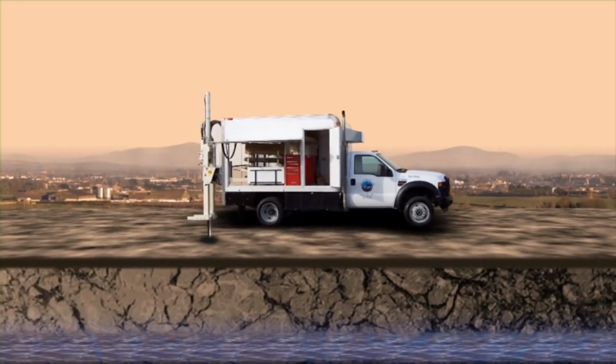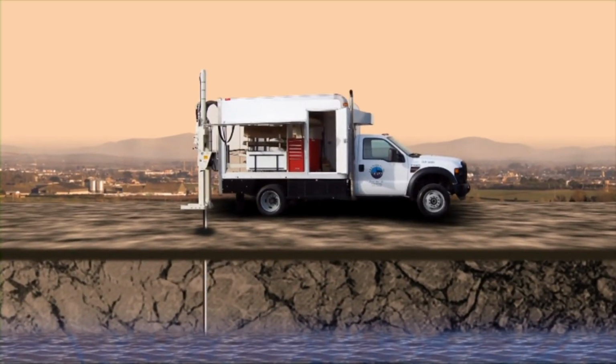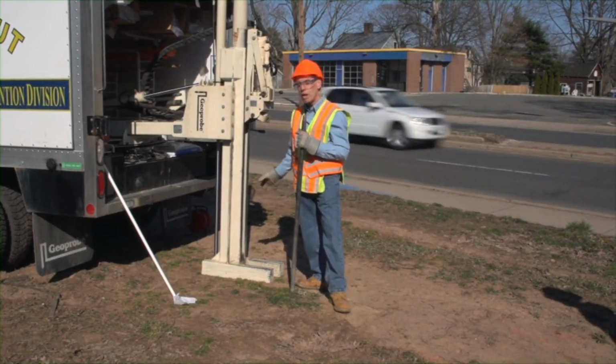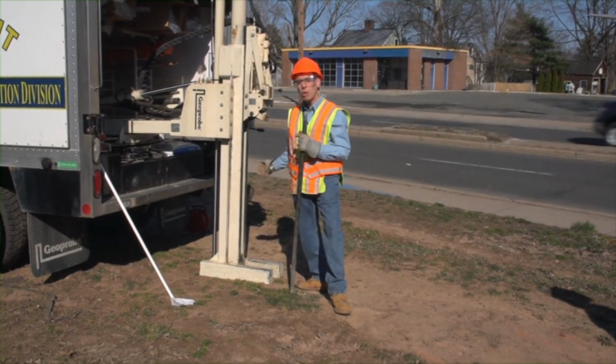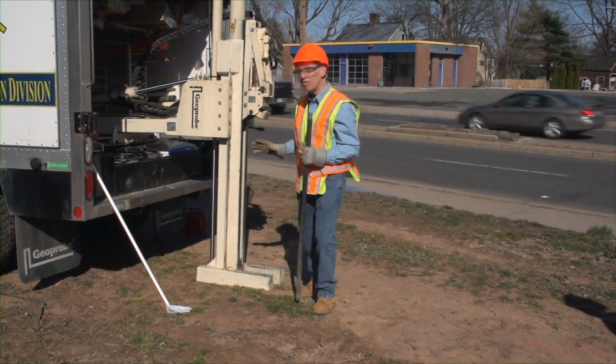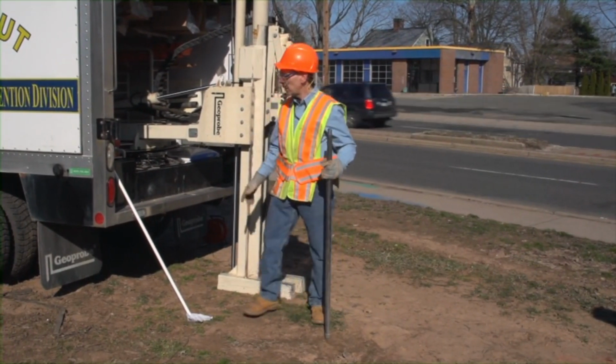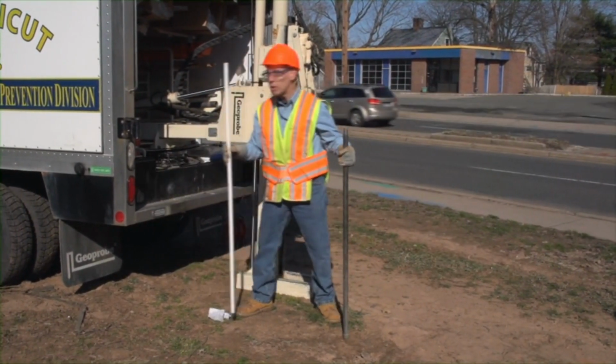So once this rod is pushed into the ground, another 4-foot rod would be added to it, and they would continuously push rods into the ground until you reach the water table. The rods are then extracted out of the water table, and once the rods are extracted, you have a pilot hole which is open. That pilot hole is then filled with this pipe.